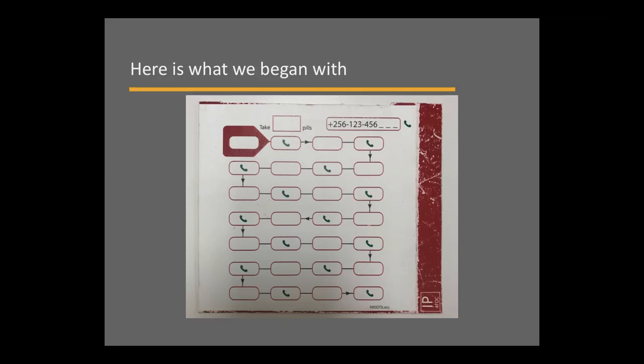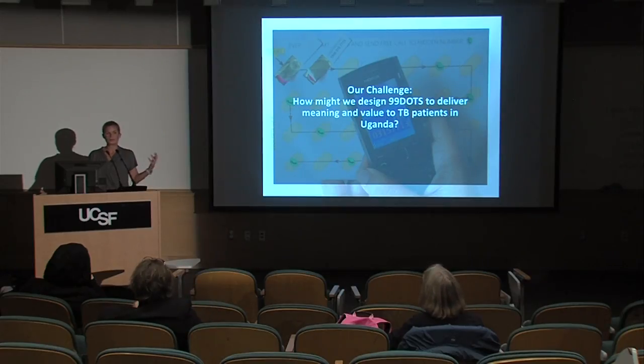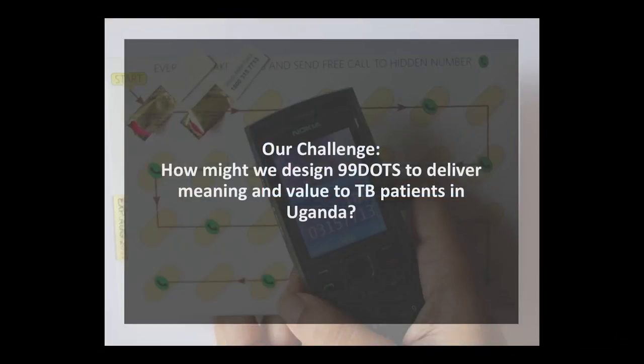Now this seems like a great idea, right? But not everyone in Uganda has telephones. And not everyone in Uganda wants to take their medications. So our challenge was to take this project, which is to use this technology, and figure out how to make it work for the Ugandan community. So how might we design 99 Dots to deliver meaningful value to TB patients in Uganda? And that was where we started.